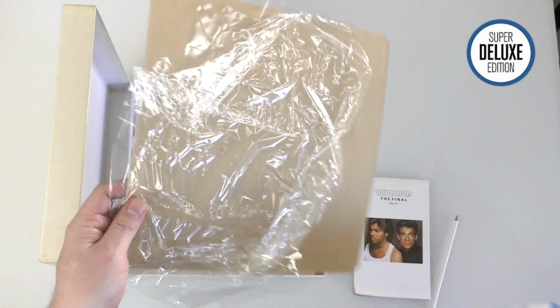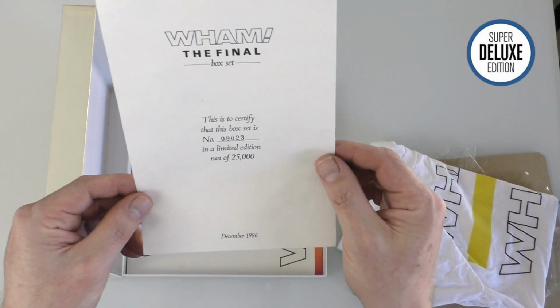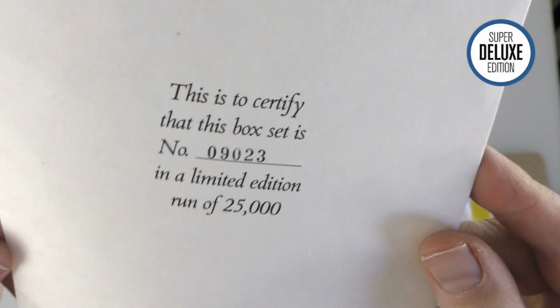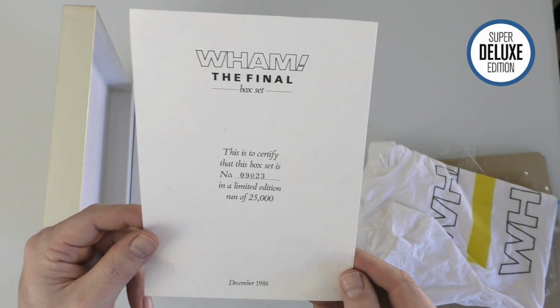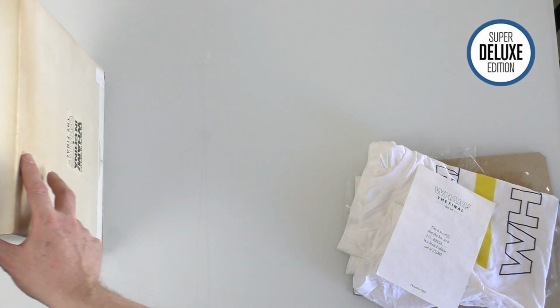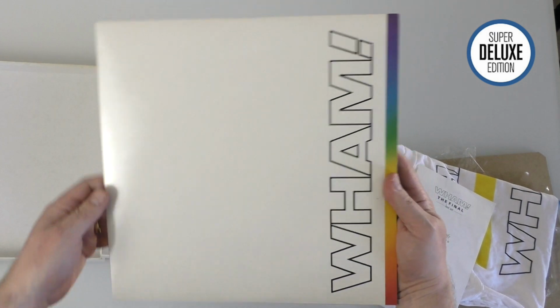The t-shirt was attached to this backing card, you see. And the all-important certificate. This is numbered. So look, they did 25,000 of these box sets, if you believe what's written on here. These days this would be signed, wouldn't it? They didn't need to do stuff like that back then. They sold loads of quantities without all that. And then the final bit of content, actually it's not quite the final, but that wasn't a pun. It wasn't intended to be.